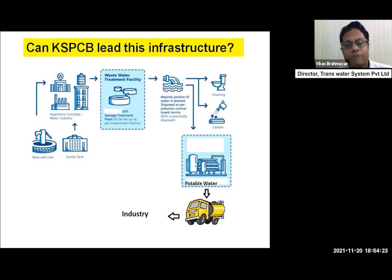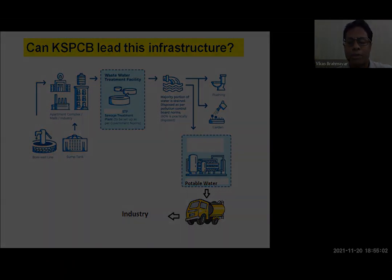So we asked KSPCB if they can lead an infrastructure where this excess STP treated water can be converted to very high quality and supplied via tanker. For this, Mr. Syed Khaja had pointed that they already have a plan to supply the excess STP treated water without tertiary treatment to all the 3,000 and odd BDA parks. There are two versions of it. Horticulture department says 15 mld of water is required for all the gardens, but KSPCB says they need around 97 crore liter of water for all the gardens. There is a mismatch between them, which they are going to have a further meeting on assessing what is the exact volume of water being used.